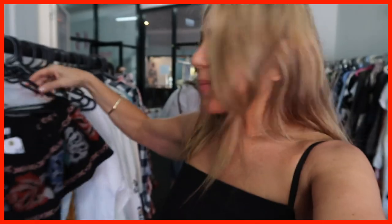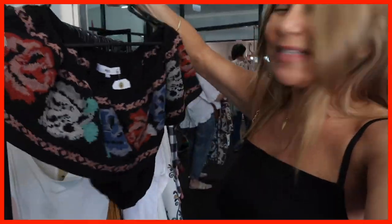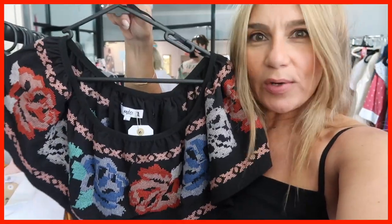Yeah. Thank you. I'm thinking about this one too. I think it's so cute. It's boho, but very 70s boho. And I love the colors in it. I think it's just absolutely gorgeous. I'll think about that one.